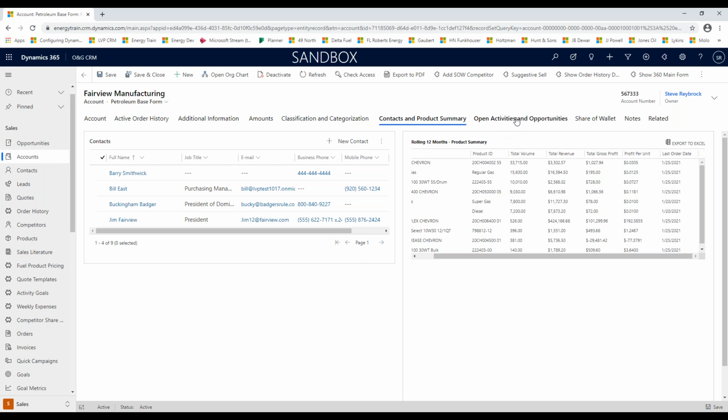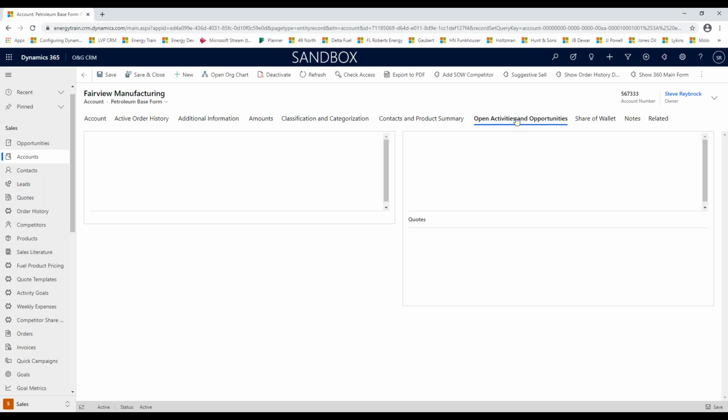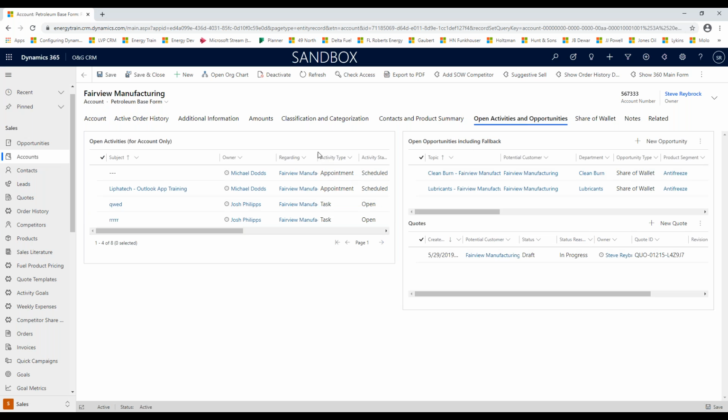Another one I'm not going to get into too much, but it's very obvious. We want to tie everything to the account. So what activities are connected to this account? What opportunities are we working? What quotes do I have out there? You don't have to jump all over the place to get this. It's all on this account screen, just under a different tab.